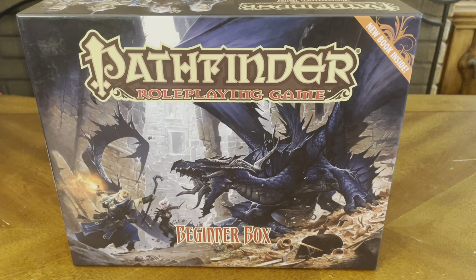And today we have some RPG goodness. This is the first edition of Pathfinder role-playing game, the beginner box.